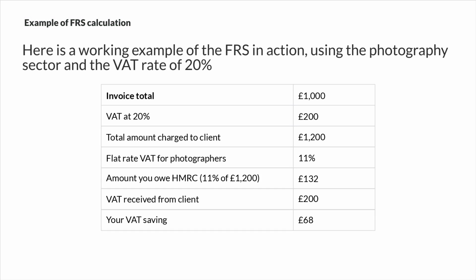In this example, we can see we're issuing an invoice to our client for £1,000, and we're charging the VAT as standard at 20%. So the total we're charging to our client is £1,200. Now, the flat rate VAT sector for photographers is 11%. So you'll be charging the 11% on the gross amount, the £1,200.